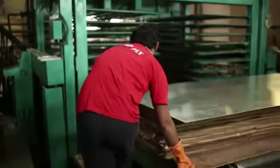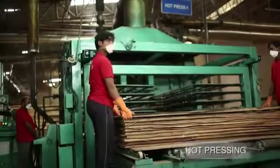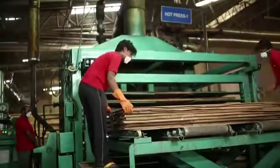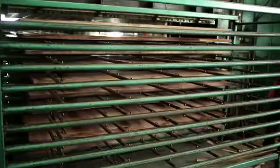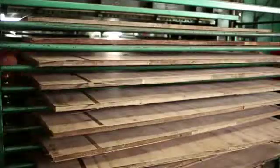After pre-pressing, hot pressing follows. Here, the pre-pressed panels are fed into a multiple opening hydraulic hot press. This cures the glue to bind the layers under a defined pressing cycle at a higher temperature and under specific pressure. The higher pressure guarantees a higher compression within the timber, thus giving the door a longer life.